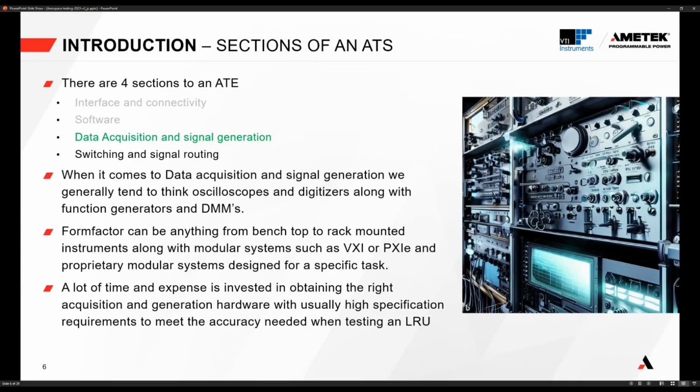There's also a large portion of modular systems, and we tend to see VXI and PXI as the most common modular systems that you'll get on these. There are beyond that proprietary modular systems as well, which are designed for specific tasks, and we'll look into those a little bit further as we work our way through this.